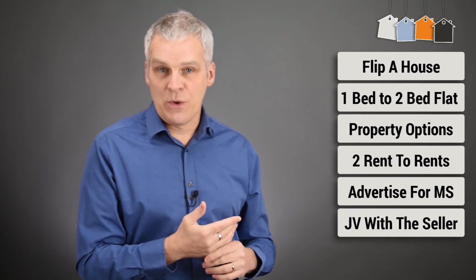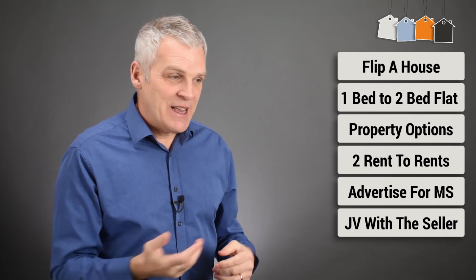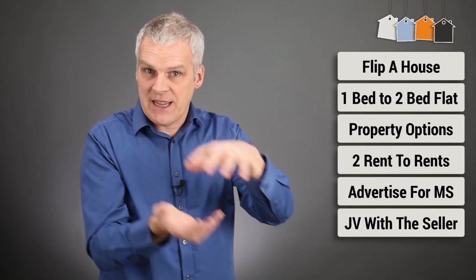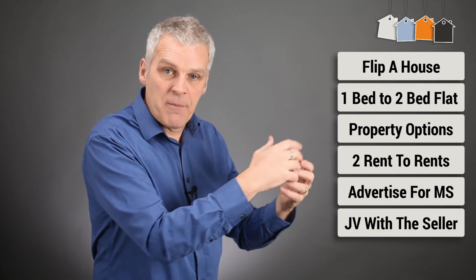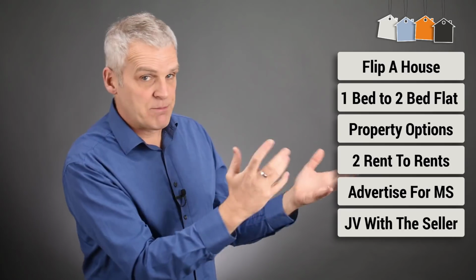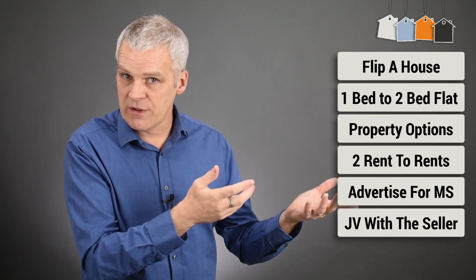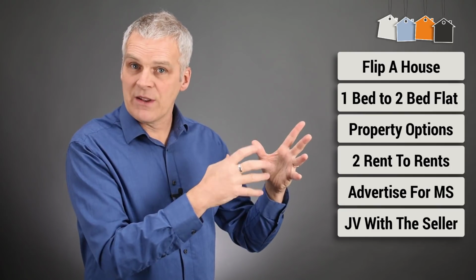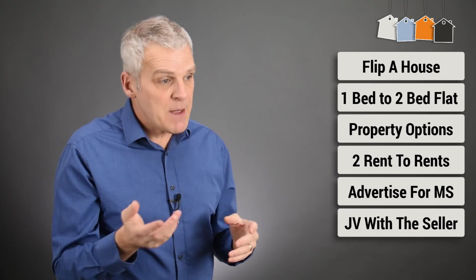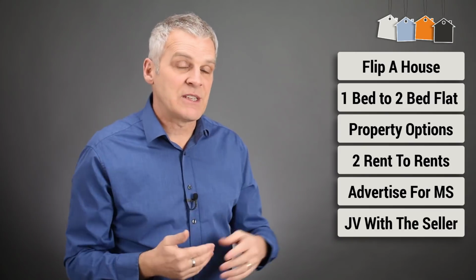Could you JV with the seller? This sounds like a really weird one. But in some scenarios, if the owner of the property is just going to take that money once he's sold it and he's simply going to put it in the bank, could you maybe actually work with them and simply add some substantial value to that property? So they're going to be doing most of the funding here. You're going to use your money to maybe control the property using an option, for example. And it's a great way to actually work a win-win solution with a seller of a property, maybe somebody who's been sitting on the market for 18 months, for example, without being able to sell.